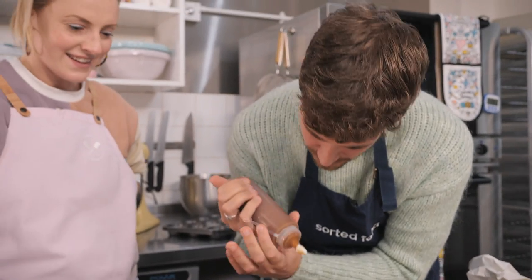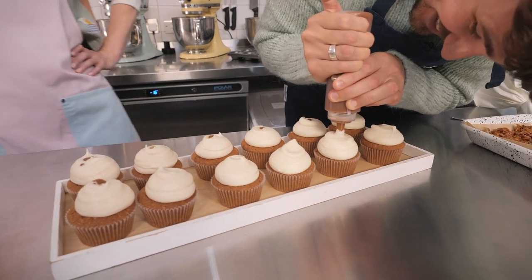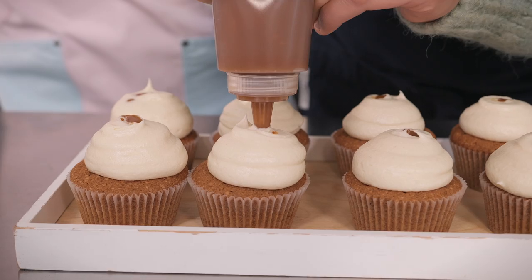Beautiful. Okay, got it. What time are you coming in on the Saturday the 20th then? 4 a.m? You've got a lot of cupcakes to make for it.